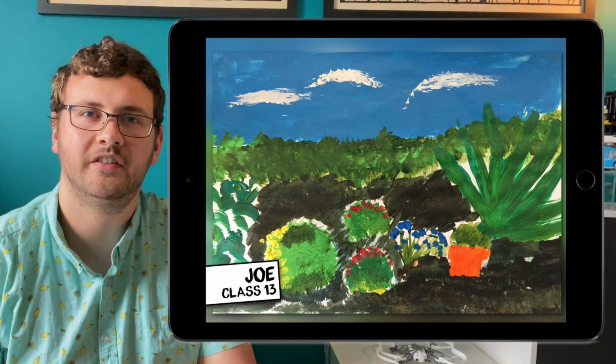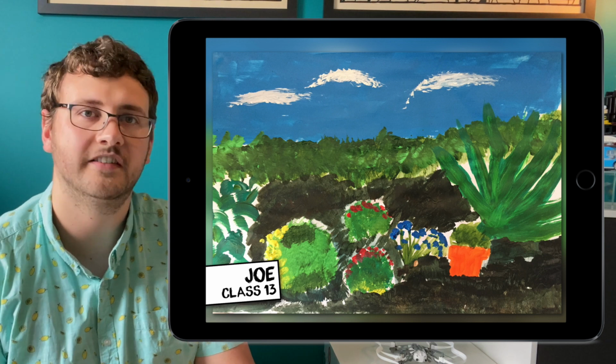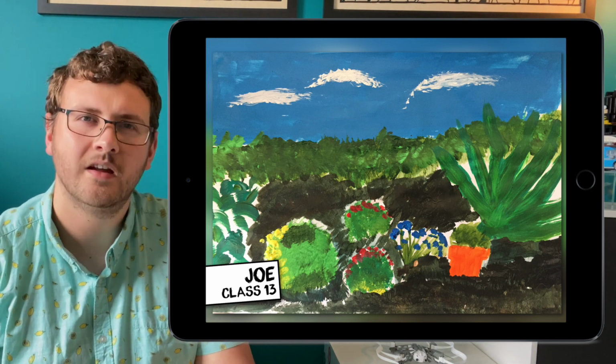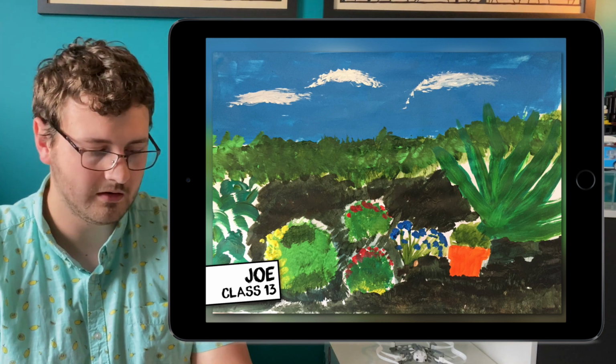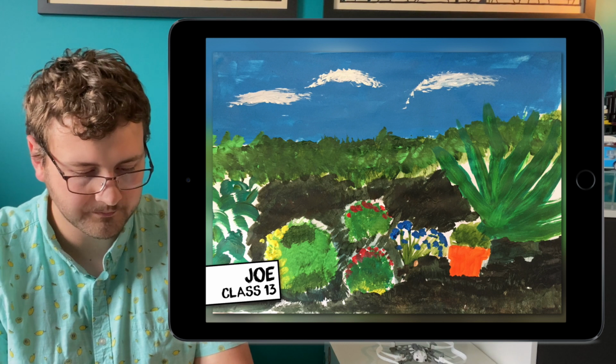Now, the last thing I want to show you this week is Year 6s, and they've been doing some artwork based on the artist John Dyer. Really lovely coastal scenes, outdoor scenes, and his work is famous for its bright colours and its bold style. So Joe here has made this lovely scene, lots of flowers in the foreground, looking out across to the sky.